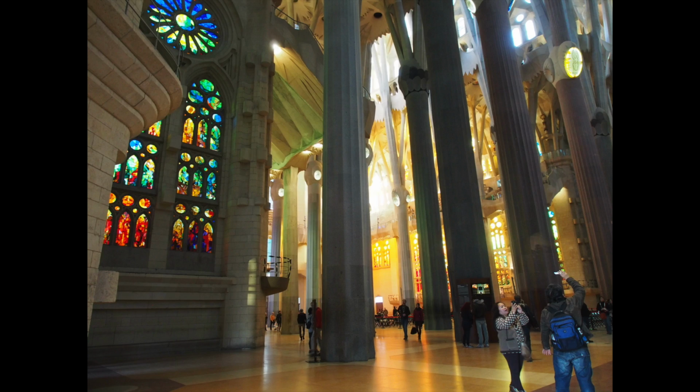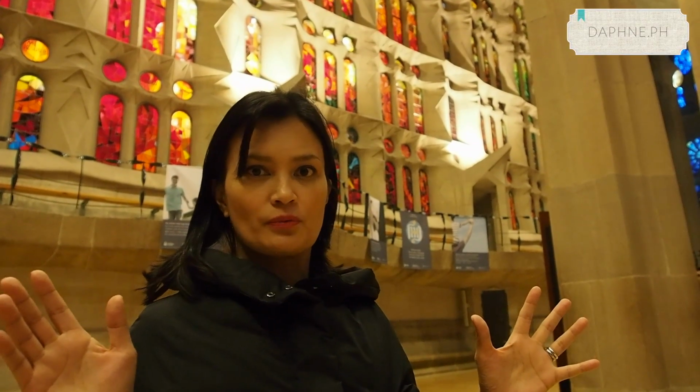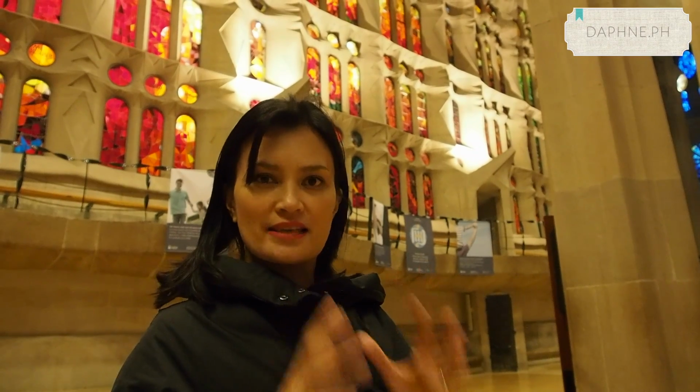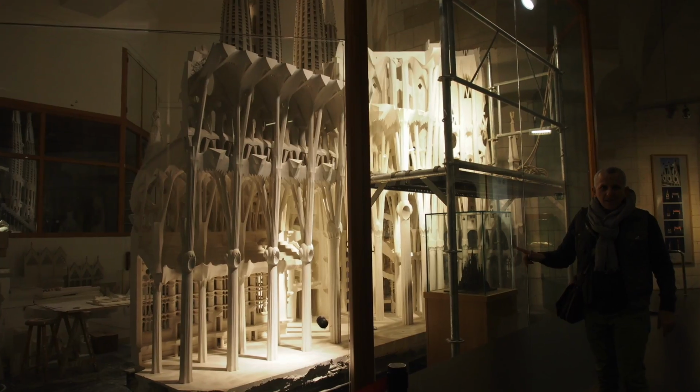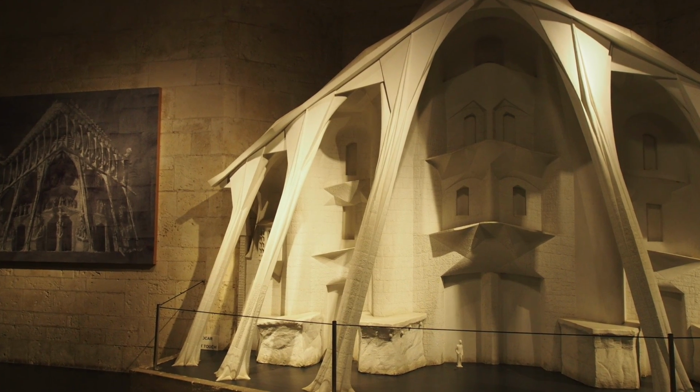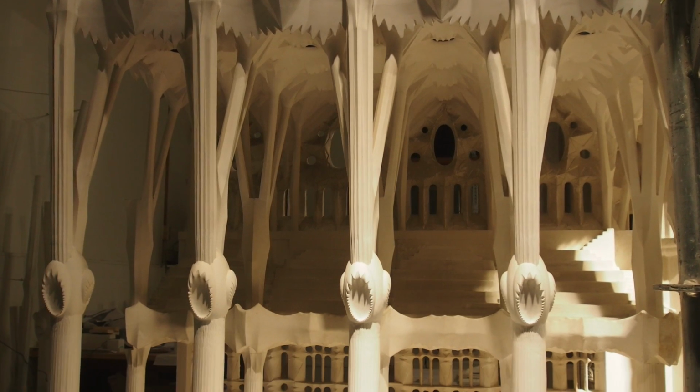We're inside the Church of La Sagrada Familia, of course built by Antoni Gaudi. Now, Antoni Gaudi took over this project in 1883, and when he designed it, he knew that he would not live to see the completion of the project, but he left very detailed plans and scale models that up to this day, over 130-something years later, people are still following and trying to complete the project.